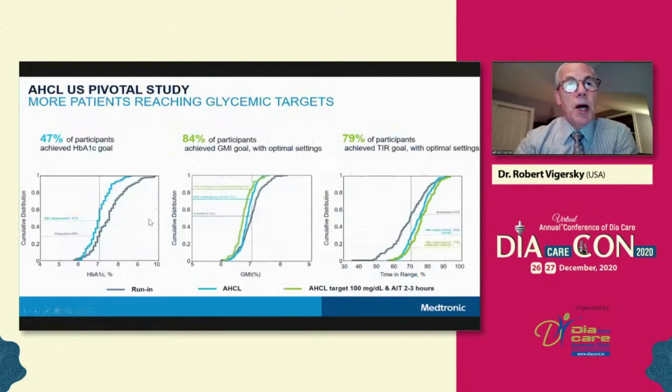Now, if you look at this on a population basis, again, we see that the A1C goal was achieved at baseline in 29% of the subjects, and that went up to 47%. If you look at the GMI, the glucose management indicator, reaching 7%, it was 52% of the subjects at baseline. Overall, it improved to 72%, and if you optimize the settings, it's up to 84%. And then the time in range goals, which we set at 70%, go from 45% of the population up to 79% of the population.